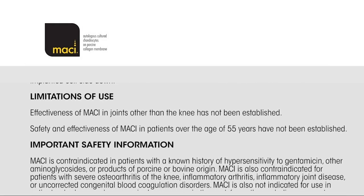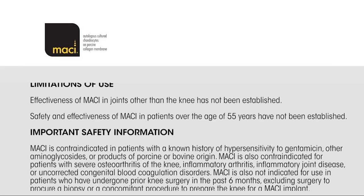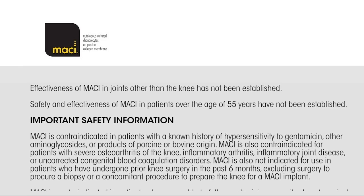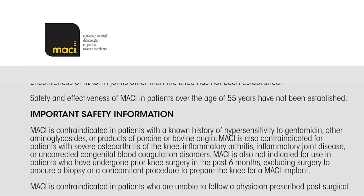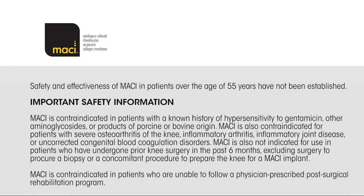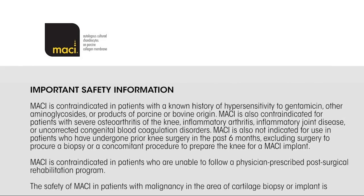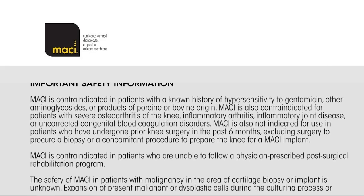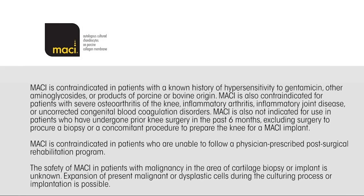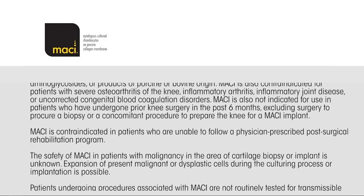MACI is also contraindicated for patients with severe osteoarthritis of the knee, inflammatory arthritis, inflammatory joint disease, or uncorrected congenital blood coagulation disorders. MACI is also not indicated for use in patients who have undergone prior knee surgery in the past 6 months, excluding surgery to procure a biopsy or a concomitant procedure to prepare the knee for a MACI implant. MACI is contraindicated in patients who are unable to follow a physician-prescribed post-surgical rehabilitation program.